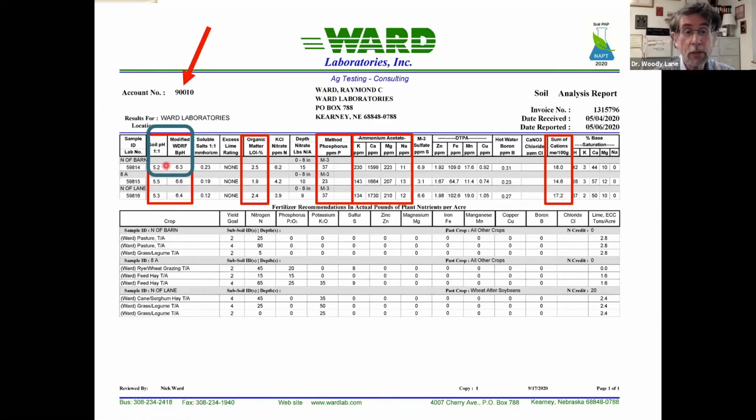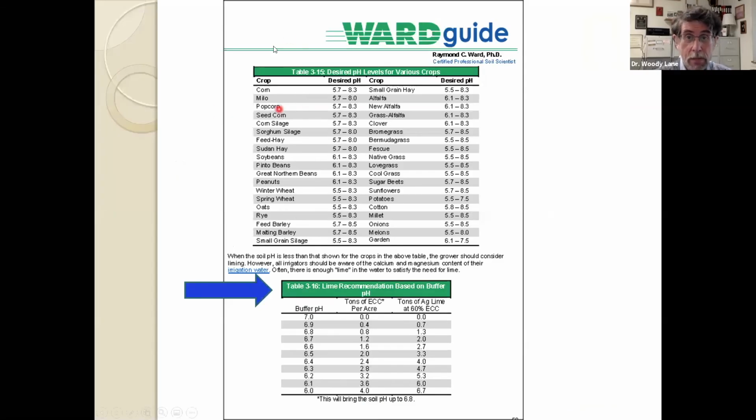Well, let's take a look at what happens here. Let's remember this: the buffer index, this modified BpH, is 6.3. That's a lookup number. So here's the deal. This happens to be the user guide for Ward, and there are tables for this, and I'll show you two of them. Here's one. Here's table 316, which is the lime.